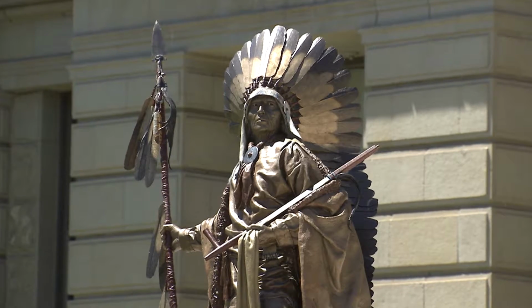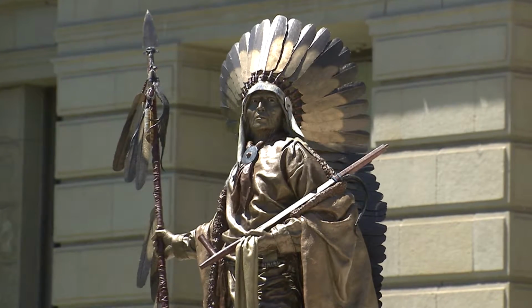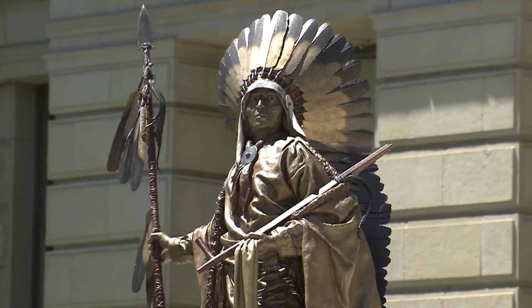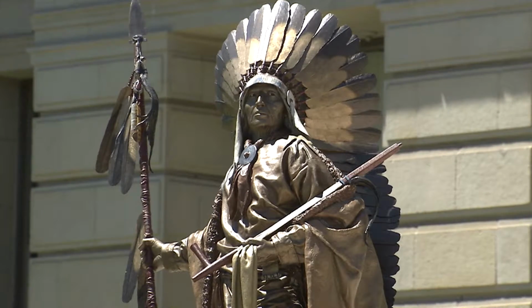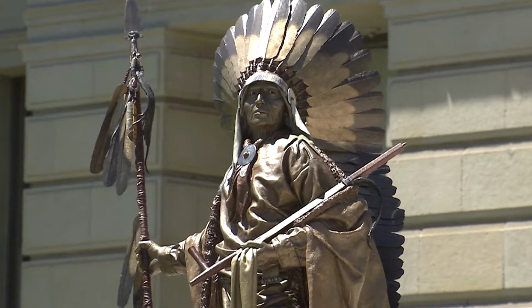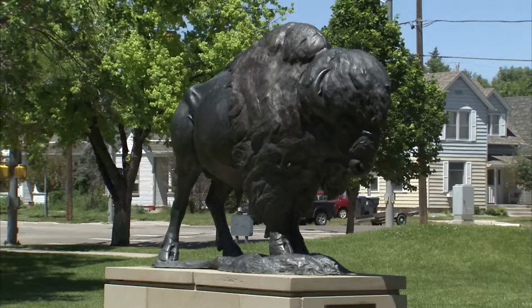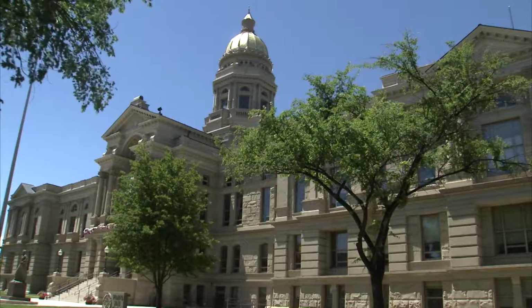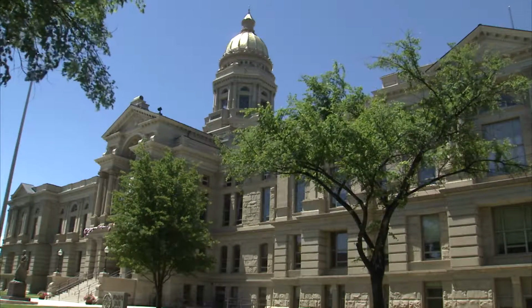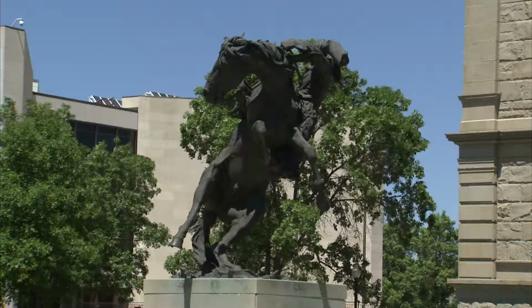Another statue is of Chief Washakie of the Shoshone people. The chief was instrumental in granting right-of-way through Shoshone land to the Union Pacific Railroad, making it possible to hook up in Utah to complete the Transcontinental Railroad. This statue gives tribute to the veterans of the Spanish-American War. Also appropriate for these grounds is a statue of the American bison, one of the true symbols of the American West. And an icon of Wyoming is this bronc-busting cowboy relief.